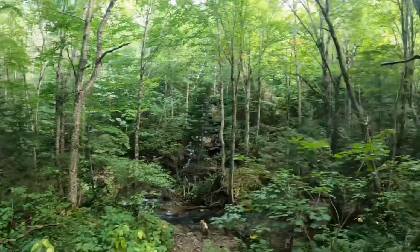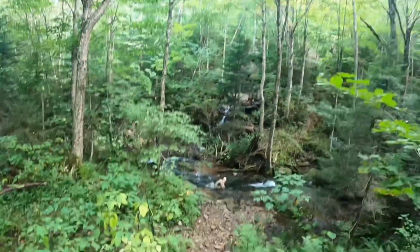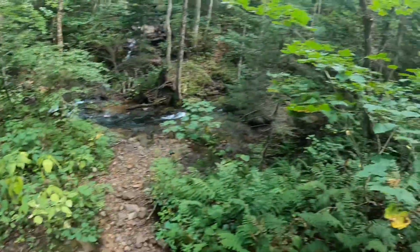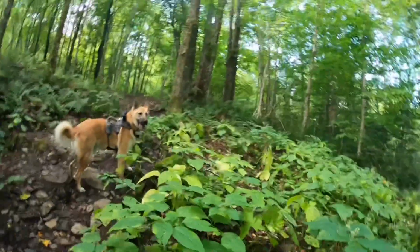I think this is called Irene Falls. Figure it's a little bit off the trail, but I figure we check it out. Pretty cool. Chewie in the water, he loves it. Yeah. Pretty neat. Alright. Continuing. Alright, Bubba.